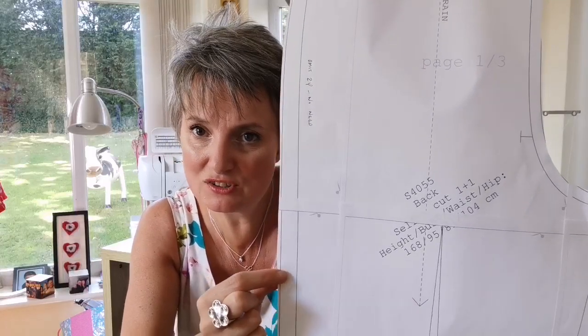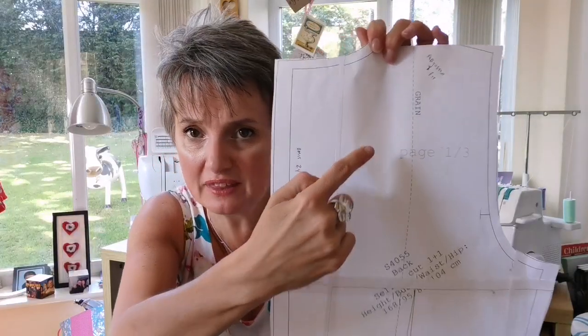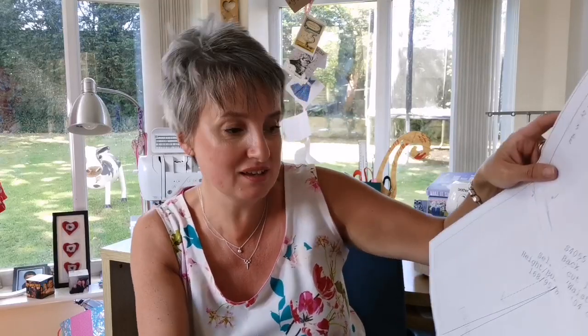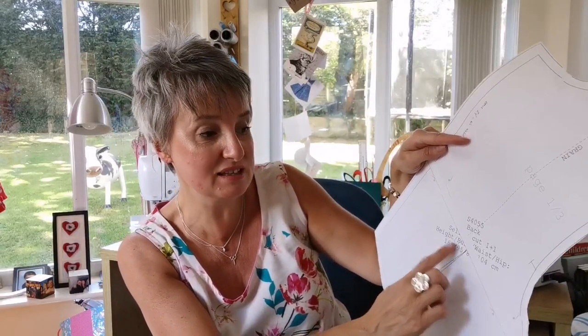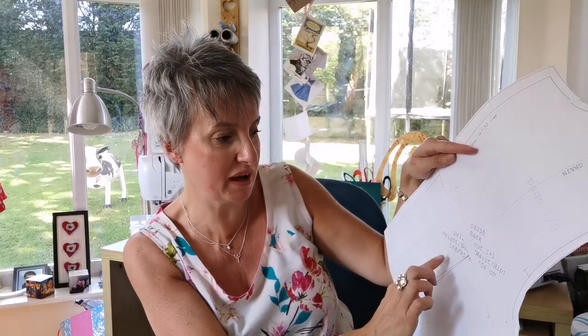So that's to indicate your seam allowance, which I think is just a lovely, lovely thing. And then on here, it's got the grain, so that's the grain line there. And then it basically says back, cut 1 + 1. And then you can't see it because I've sellotaped across it, but actually stamped onto each of the PDF pieces are my measurements, so height, bust, waist, hip. There's just 4 measurements for this particular pattern, and it's all done in centimetres.